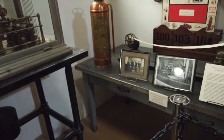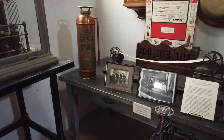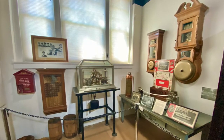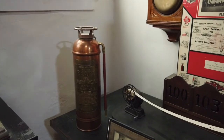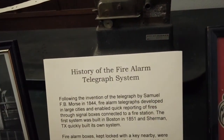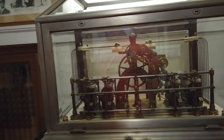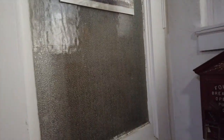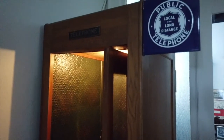Oh, here's the firefighter stuff right here. Guy upstairs was telling me about big fire bells. It was huge. We never used those when I was in the fire department. Not that old. Sherman Fire Department. The history of the fire alarm telegraph system. Very cool. Like these panoramics of the fire companies. Older telephone booth. I'm sure it's not working.